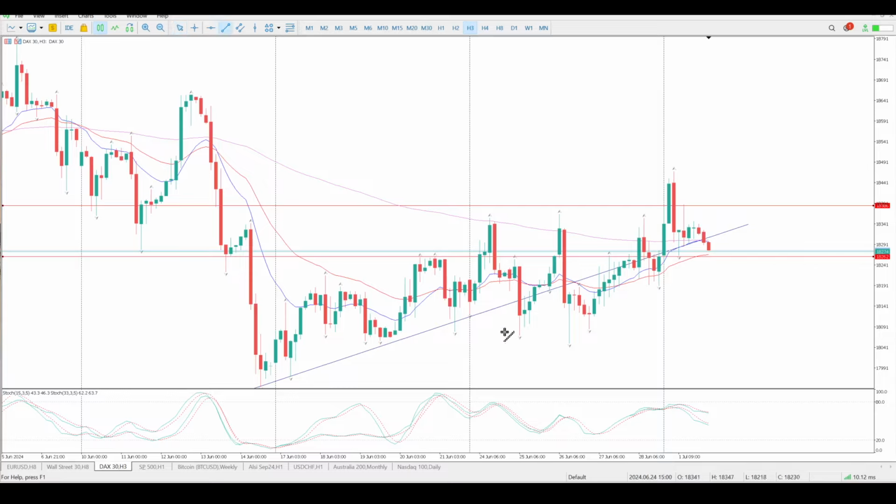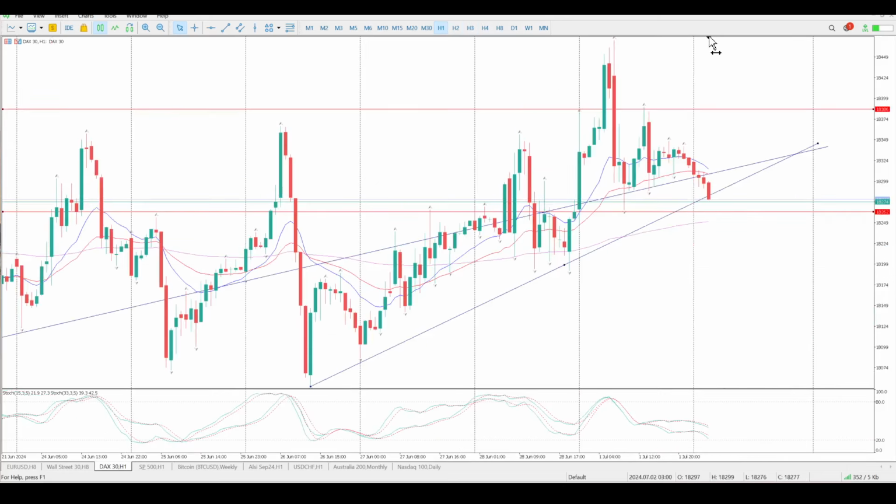So this sideways chaos that we find ourselves in is not something which I quite enjoy trading. Now, there is another trend line here which has been tested at the moment. You can see how all of this converges in the same area. So this level is pretty important. That's 18,262. So that's sort of the area we do need to pay attention to.